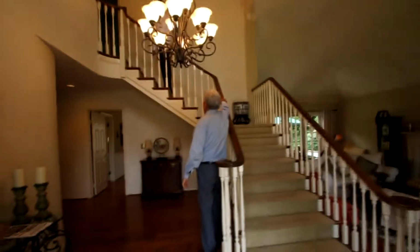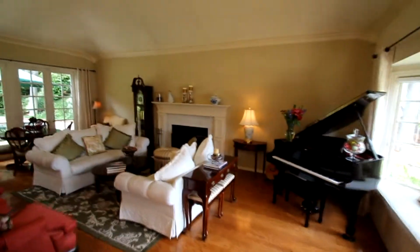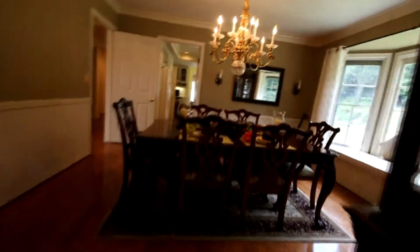The backyard is fabulous. Phyllis sat out there for half an hour eating and talking. So we got the step down living room here with the fireplace. Just beautiful. Grandiose staircase, chandelier, and so forth. Looking out onto the backyard, you got grass, you got the little gazebo. It's nice. So formal dining over here.